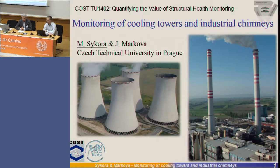So without taking more time from the speakers, I would like to invite Dr. Sykora to present his fact sheet on assessment of cooling towers and industrial chimneys based on monitoring.